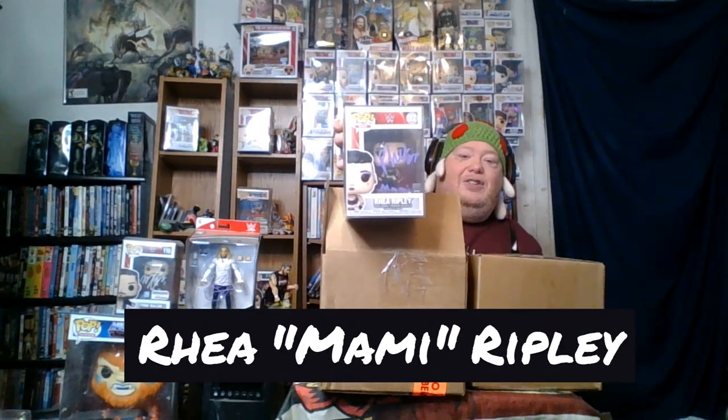We have a Funko Pop. I know. Me buying a Funko Pop, what is this world coming to? We have somebody who just had a very good showing at WrestleMania. From the Judgment Day, Rhea Ripley. With the Mami inscription on there. Of course, I had to get that as soon as they announced they had it. Actually, I had to make some deals at work to get my break at the right time to order that one. But it was well worth it. Especially since she's not signing much anymore because some people are just jerks.